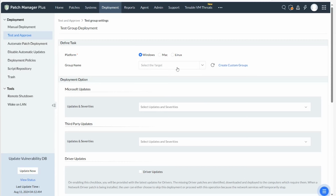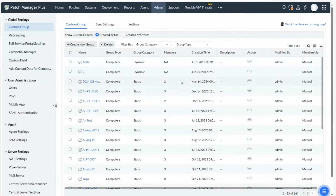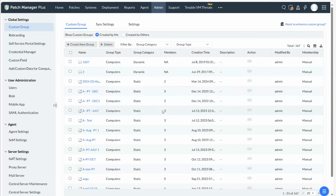The next step is to select the target. In case you have no custom groups created, no worries. Let's go ahead and create a new custom group. Once the console loads, you'll be able to see the list of custom groups that have already been created. These custom groups may not be used only for testing purposes. They can also be used for various other features, let's say declining patches, creation of an automated patch deployment task, and a plethora of other features.